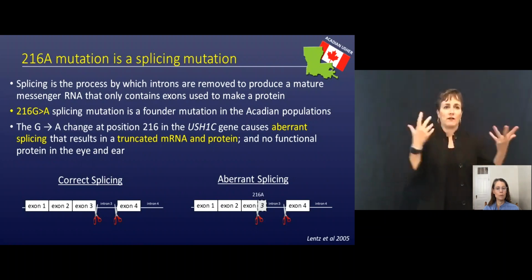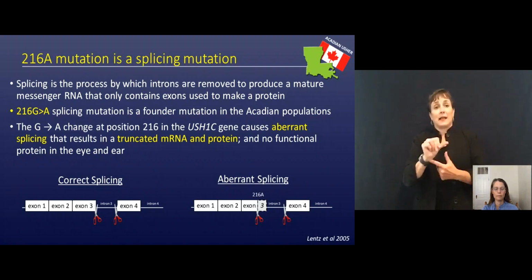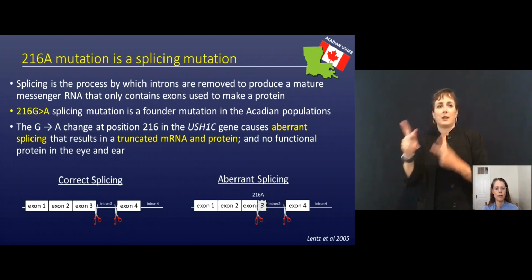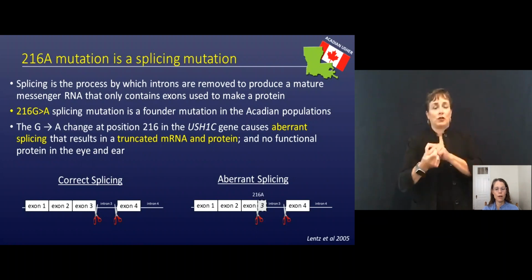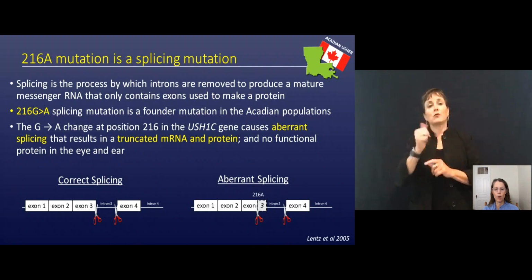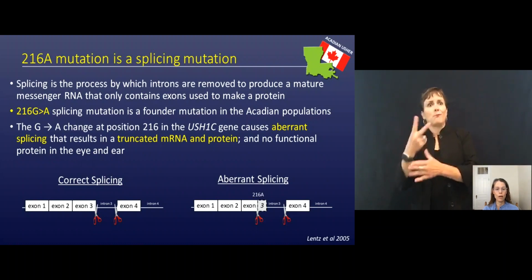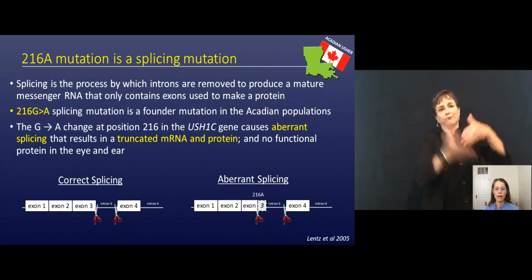The 216A splicing mutation is a founder mutation in the Acadian population. The G to A change at position 216 causes aberrant splicing. You can see in the diagram at the bottom on the right that the 216A position tells the splicing proteins to cut at the wrong place. This causes the end of exon 3 to be cut out with the intron, which results in a truncated messenger RNA and protein, and essentially no functional harmonin protein produced in the eye and the ear.